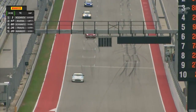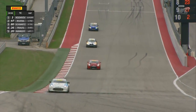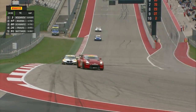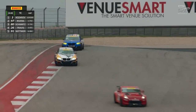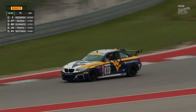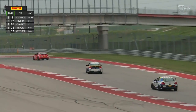Well, welcome back here to the Pirelli World Challenge Grand Prix of Texas here at Circuit of the Americas. Vesco Kozarov in the Rear-End Racing Nissan 370Z doing what he did yesterday, pulling away a little bit. 1.7 seconds is the gap over Tony Rivera. And looking at some of the times there, Tony Rivera just set his fastest race lap, Cal. Yeah, he did. That gap was 2.5 seconds the lap before, so Rivera is suddenly finding the sweet spot.